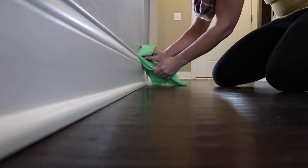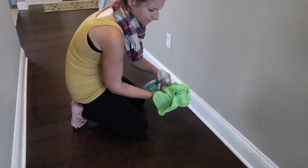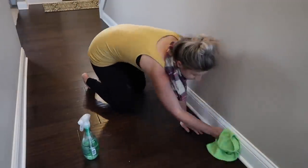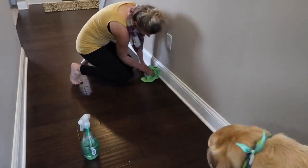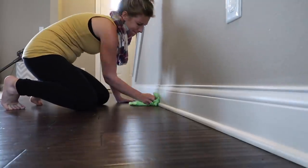I am so excited. But they were done for the day working in the kitchen, and I figured I would do some deep cleaning in the front hallway. I was using the Jaws hardwood cleaner to wipe down the baseboards, give them a really good clean. And then I was going to go in and wipe down the walls in that front hallway.